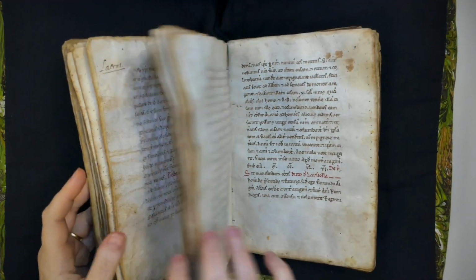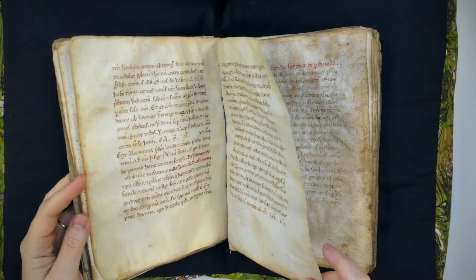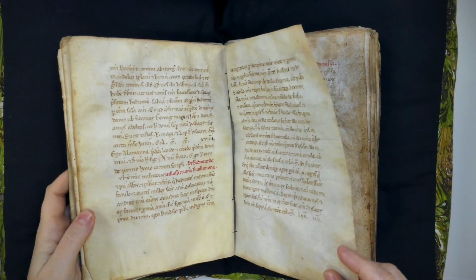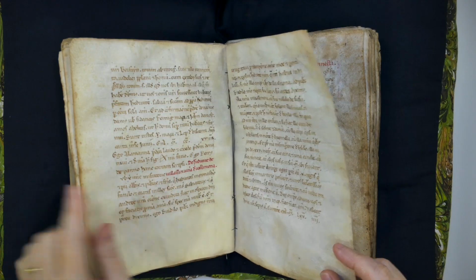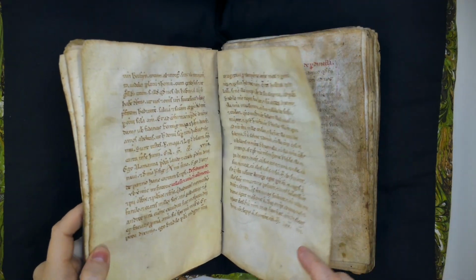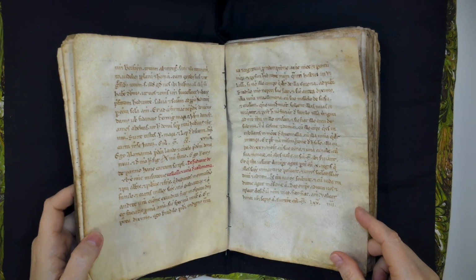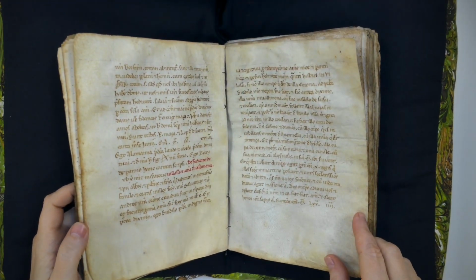Let me go back to see. I think it was here. And I'm also noticing something in the margin. Here we go. So here's a star there, and I've seen it at least one other place. So for people working on the history of Jews in Spain at this time, this might be an interesting thing to look at.